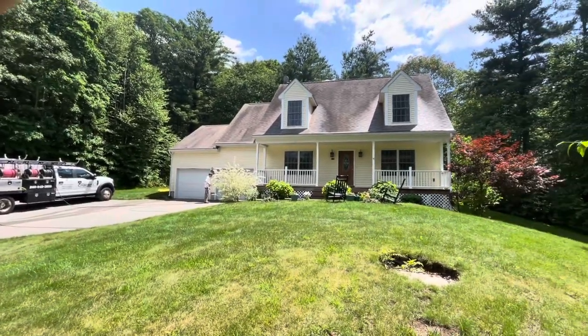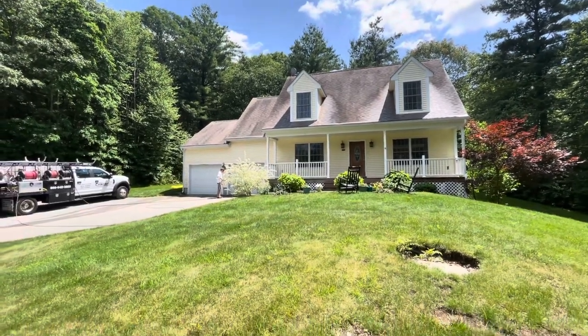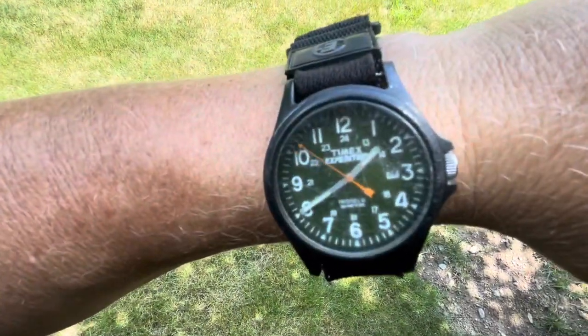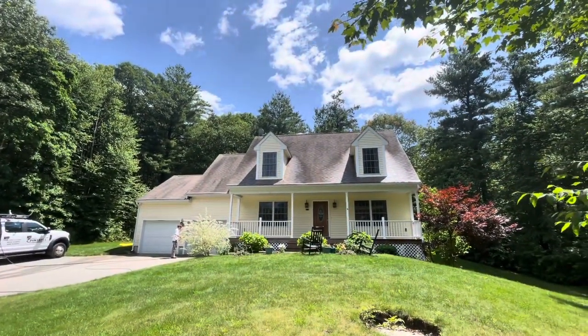We'll be done here in a few minutes, and then we have one last pretty decent sized gutter job to wrap up our day. It is still pretty early, like 1:30. We'll be done here within about 40 minutes at best. We'll see how the day plays out.